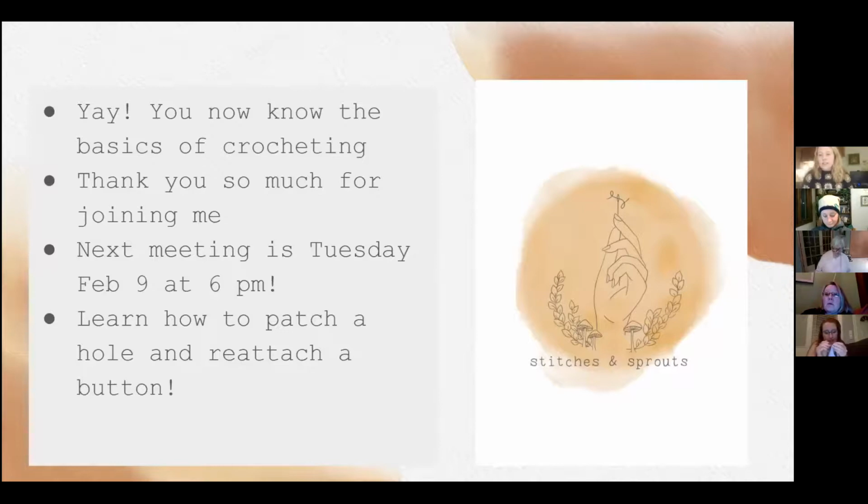There's lots of beginner patterns. If you just look up beginner crochet patterns, they're pretty straightforward and simple. But yeah, I would say anything in a rectangle is probably the easiest at first.